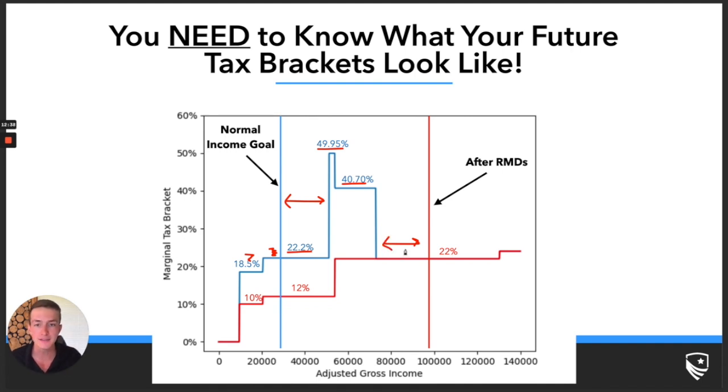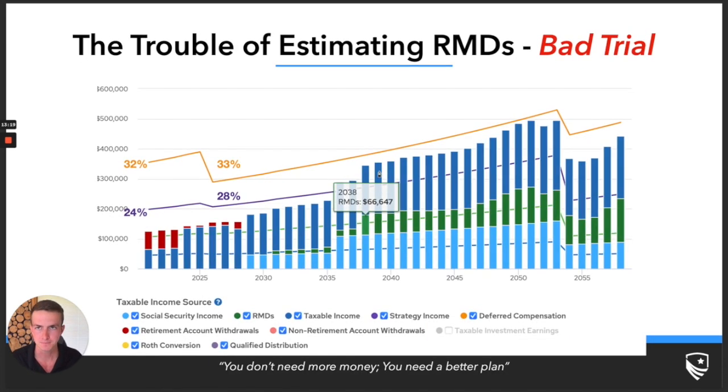And so this RMD is going to force them to be taxed at different marginal rates, each of which are going to be much higher than they previously or intuitively thought. And so again, this is why it's so important to know what your tax bracket looks like going forward in the future. We know that if we estimate RMDs are going to be this large, we should be doing conversions well ahead of time to minimize these tax-deferred accounts, to completely eliminate this RMD. Ideally, making sure that their normal income goal stays their normal income goal. So in this scenario, we might completely be eliminating RMDs because we have some serious tax implications because of these RMDs. Their marginal bracket, again, is going to rise quite a bit higher than they intuitively think. And so there are some complications that arise when you estimate your RMDs.